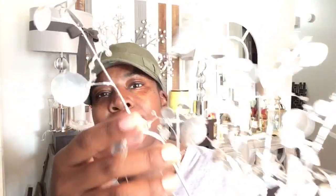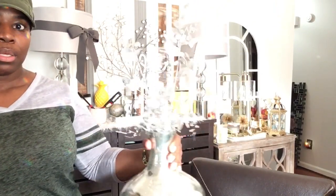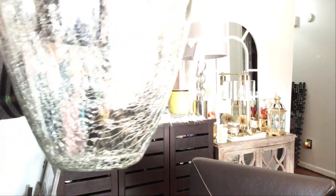Just gorgeous. And on top of that, I happened to find these gorgeous stems right here at Tuesday Morning as well on clearance. They are so, so pretty. Kind of like they have seashells on them, but they're silver as well. I'm going to try to stand back so you can see it. This is it. So, so pretty, you guys. I'll show you at the end what I ended up doing with it, but they are gorgeous and the vase is gorgeous as well.